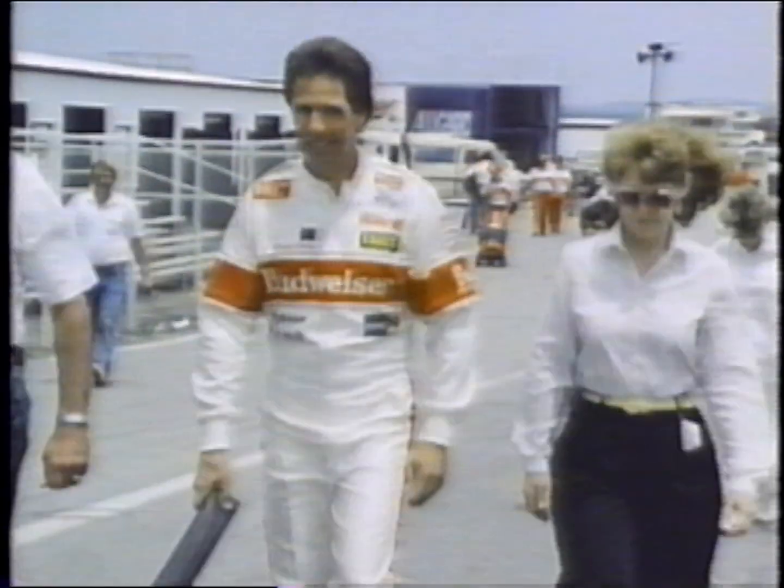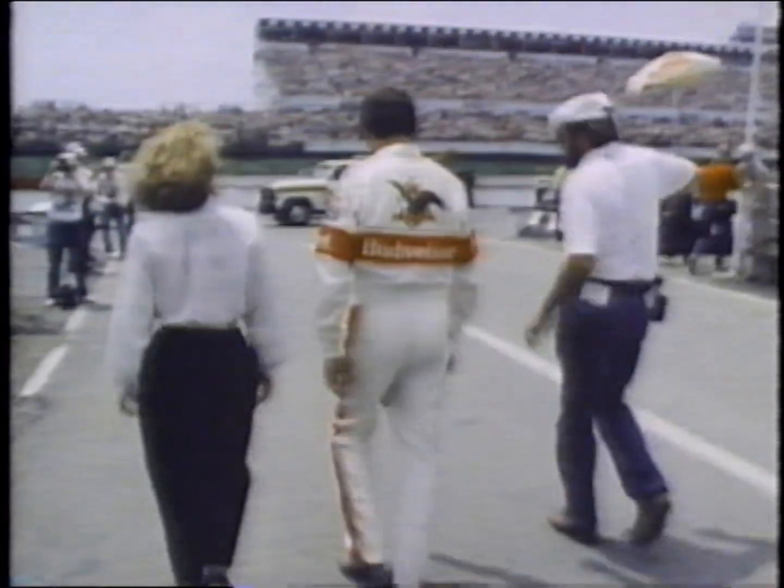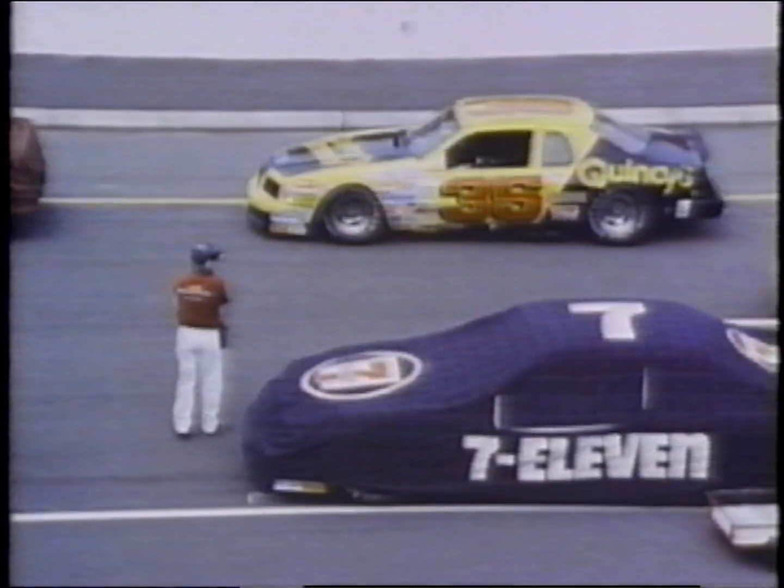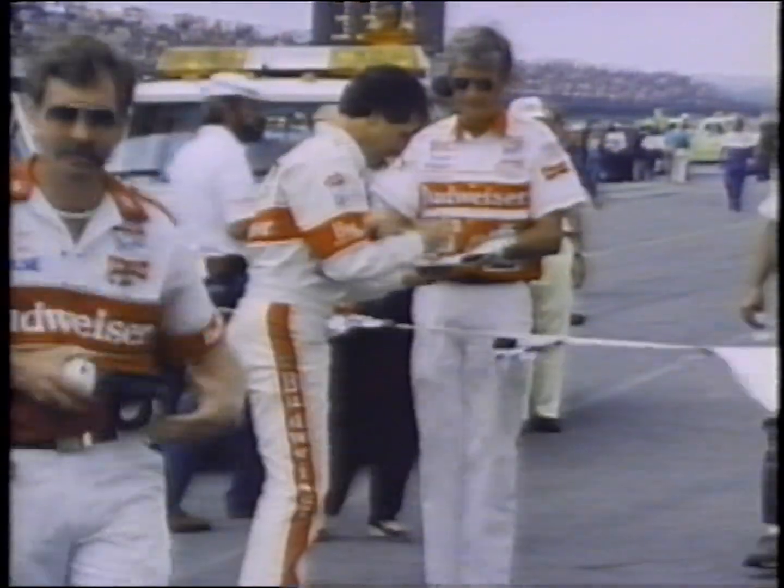Darrell Waltrip has the world's record for prize money won in any form of motor racing, over $6 million. And he is one of the most successful Winston Cup stock car race drivers of all time. With Junior Johnson's Budweiser Chevrolet Monte Carlo, he won the Drivers' Championship 3 times in 5 years.